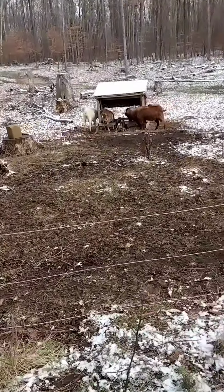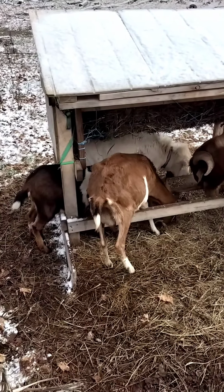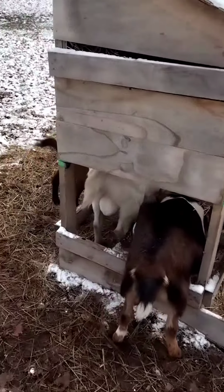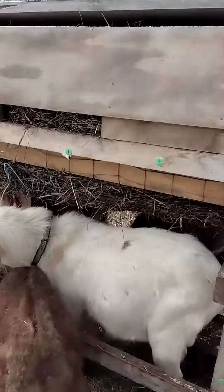I poured it on the ground there to kind of force them to eat in, well, a relatively dry area. And two, just to help kind of get them to eat some of the hay that's down there, I guess. But, you know, clean your plate, guys. Come on. What are you doing? Constantly, they must have figured out that if they pull hard enough, they break the wire. They have been breaking these wires left and right.